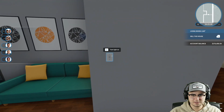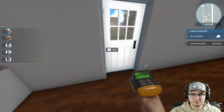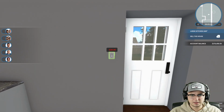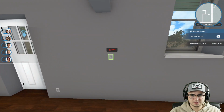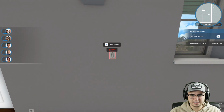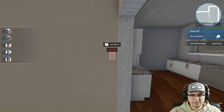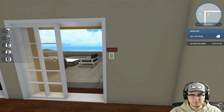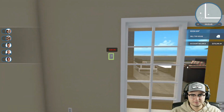Can we move this? No. Okay, I'm gonna have to sell that then. Totally forgot to get rid of those. All right, we're gonna go with the modern switches. Get a new one placed up right there. And then this light switch, I think, is actually going to have to go in here because that's technically not in the room. We'll do another light switch just there for the living room area. Maybe another next to that door. One more over here. All right, we are looking good.